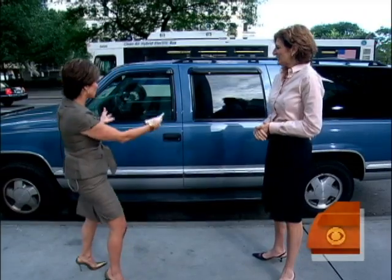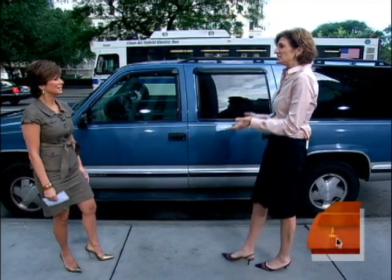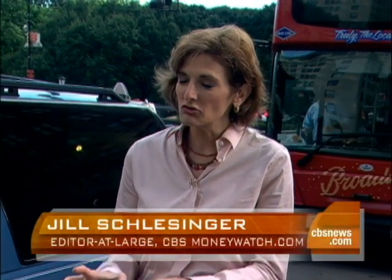So we have a clunker here, which people at home will say, it sure doesn't look like a car that's about to give up. But here's the deal. It does get less than 18 miles per gallon. That's kind of the definition for the clunker. Got to get less than 18 miles per gallon.